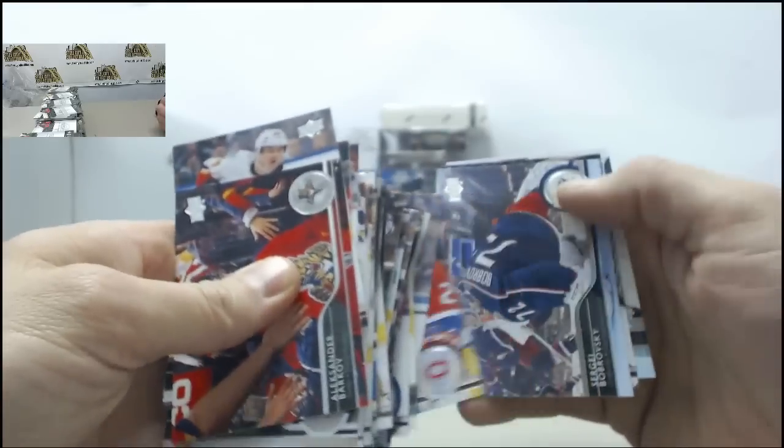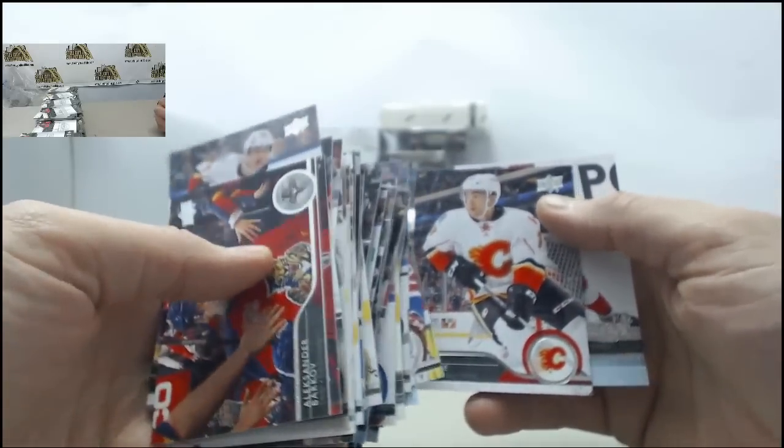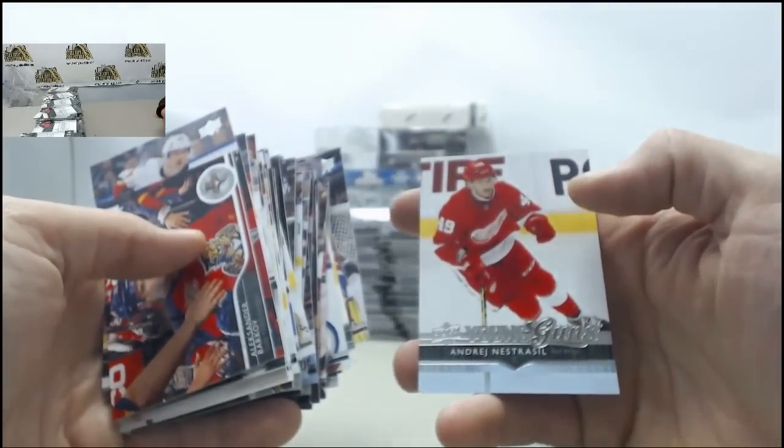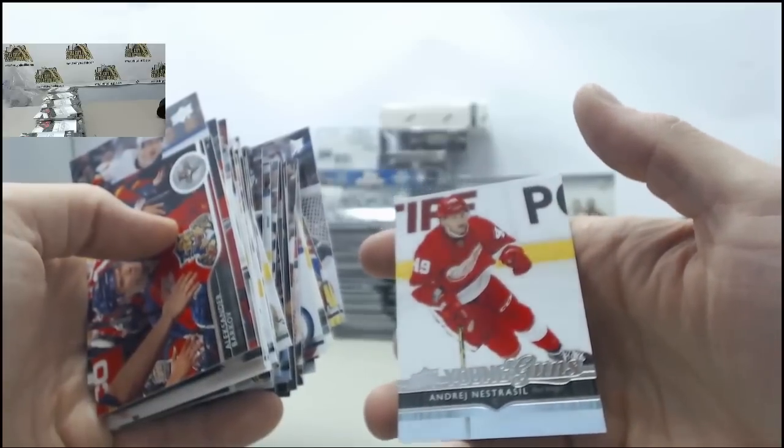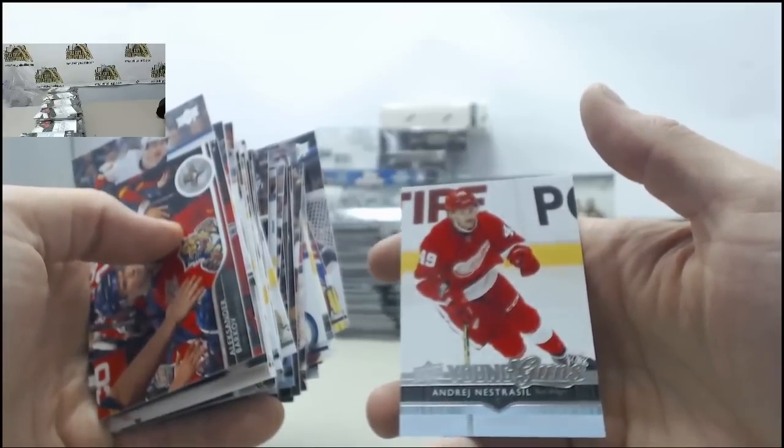Yes, it was a good box for sure. Let's follow up with one more nice Young Gun. Who do we have here? Andreas Athanasiou for Detroit Red Wings. Detroit Red Wings continue to have a lot of Young Guns this case so far.